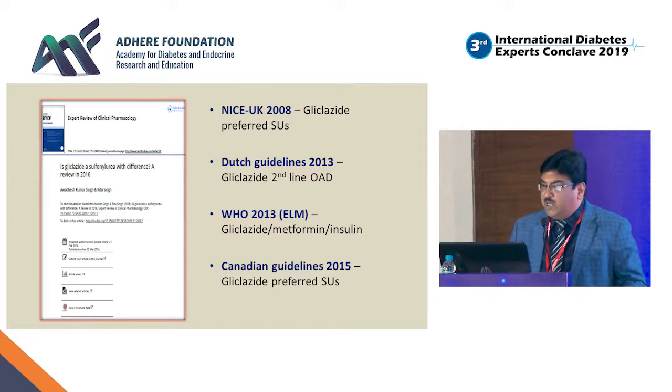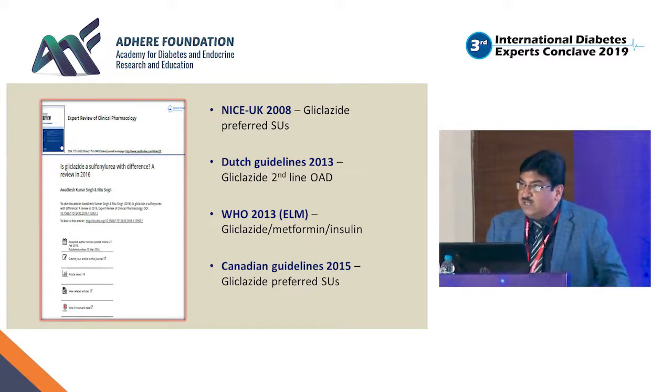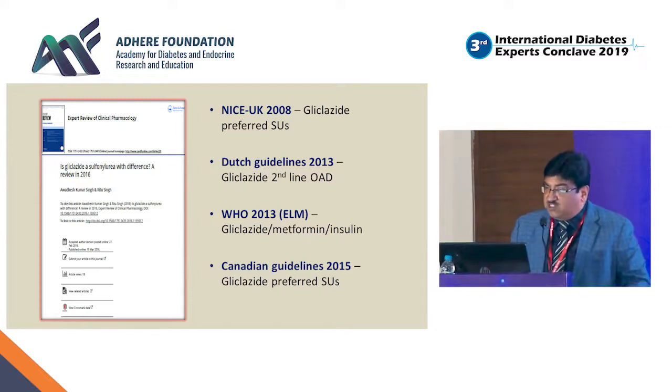And no wonder, if you see the different guidelines in the world, they have changed how they choose among the sulfonylureas. NICE UK first, in 2008, suggested that among the SUs, gliclazide should be the first. The Dutch guidelines in 2013 put gliclazide after metformin. Even the WHO essential list of medications, which had glibenclamide earlier, prior to 2013, replaced glibenclamide with gliclazide. And recently in 2015, the Canadian guideline chose gliclazide as the preferred SU.